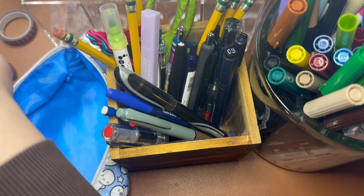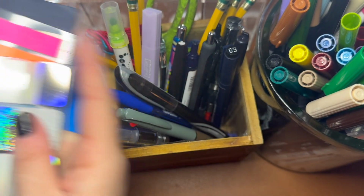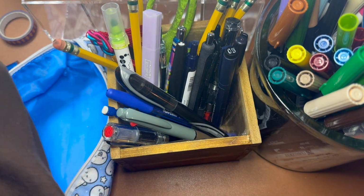So let me put these things, like I have a whole dedicated drawer to page flags and Post-it notes that I'm putting these in over here.